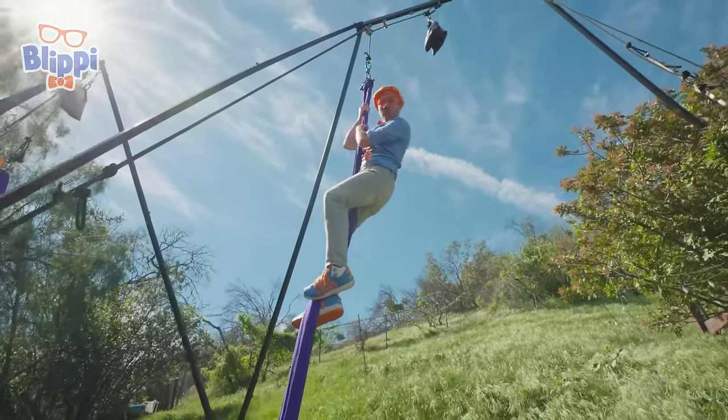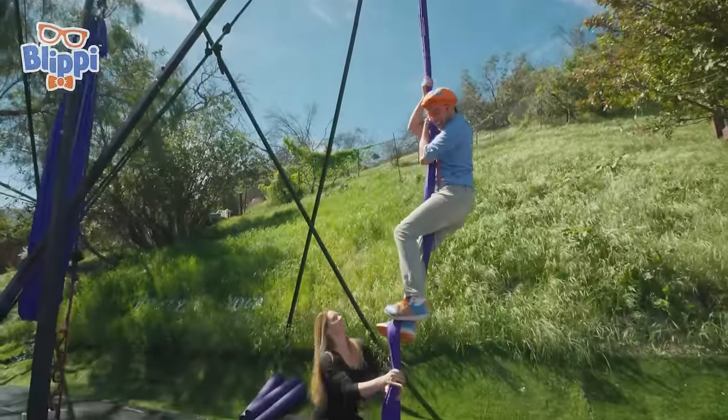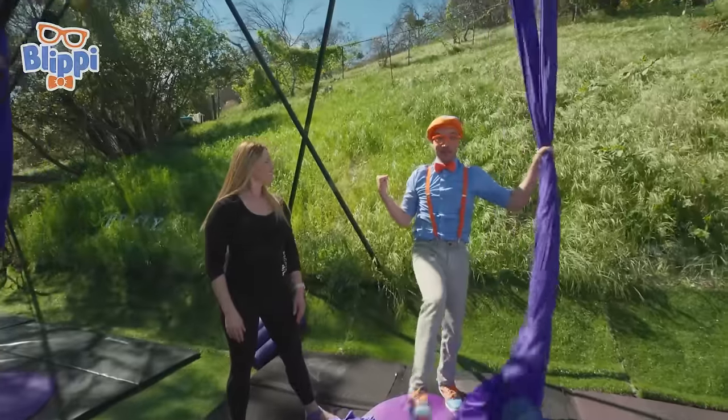Nice and slowly, you're gonna squeeze your legs together and walk your hands down. Work with your legs, not with your hands. Whoa, here I go. Whoa. We made it! Good job! Yeah! Nice landing. Whoa, that was amazing.